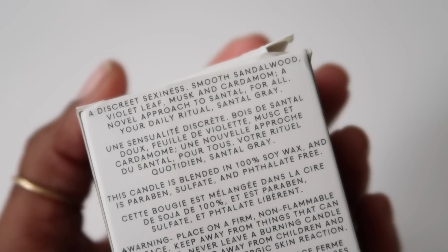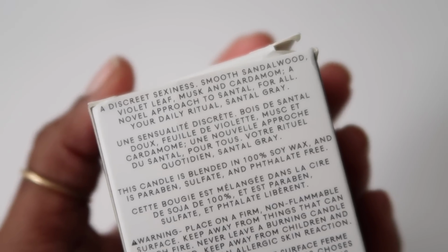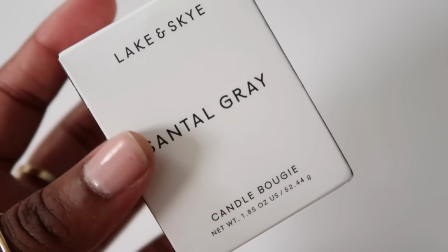Wow. This might be better than the Santal from Le Labo candle, if I'm being honest, and probably more affordable too. Wow, that smells so good. This is a newer brand, so if you guys want to support small business, definitely check them out.